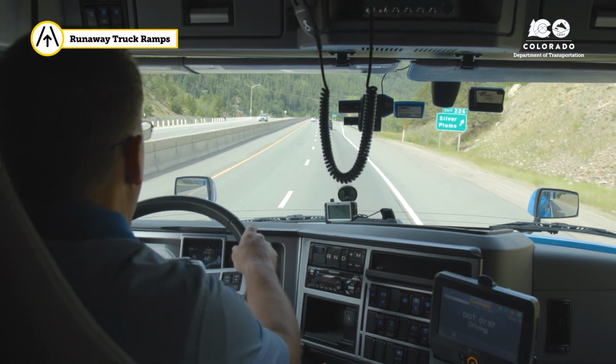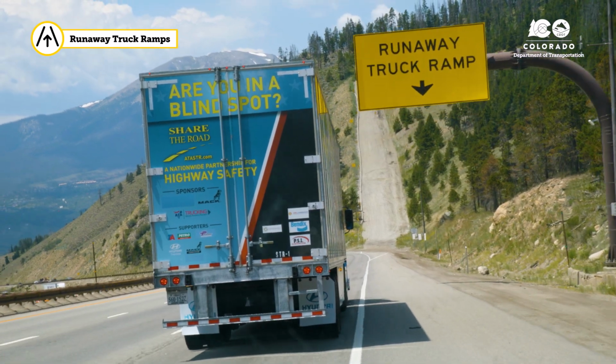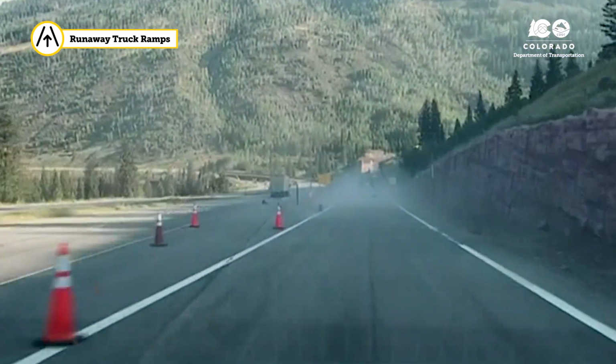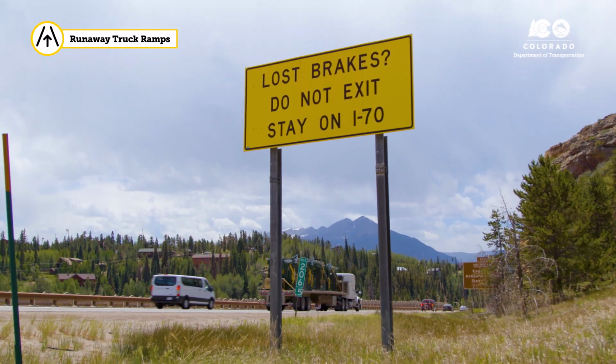If you feel like you're in a situation where using the truck ramp is imminent, turn on your hazards, get in the right lane, and enter the truck ramp straight on. Let the truck come to a complete stop naturally. The ramp is designed to bring your truck to a complete stop. Do not use highway exits instead of runaway truck ramps.